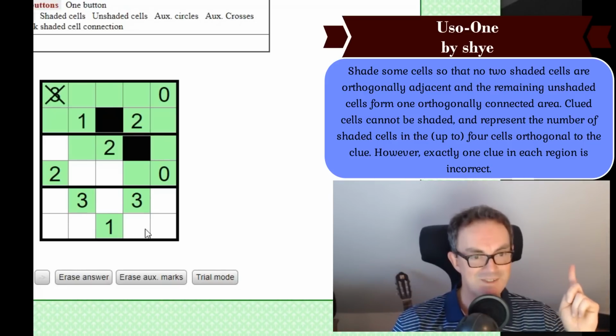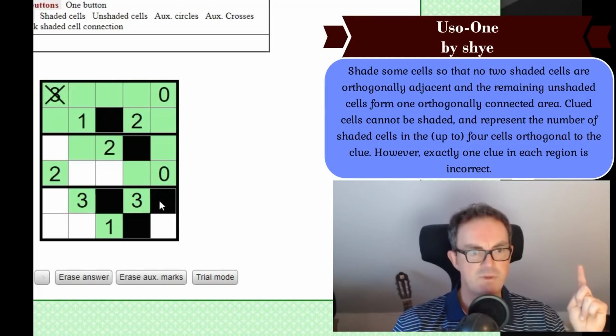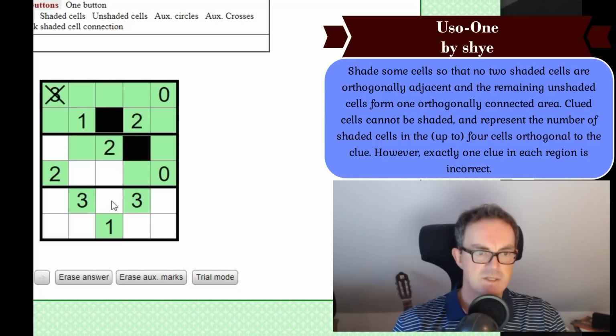Let's look at the bottom region, where if that 3 clue's correct, it's breaking that 1 clue, because we'd have to do that. Oh, in fact, that 3 clue is not correct. I've just seen why. Because if this 3 clue is correct, forget about the 1 clue for a moment, but look, we'd have to do that configuration. And now this little green cell in the corner would be isolated. So that means that's lying, which means this and this are correct.